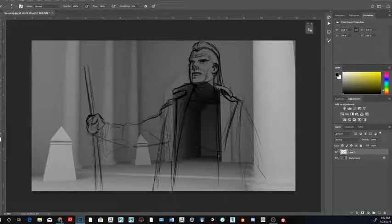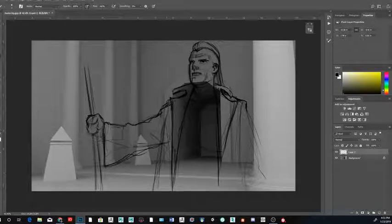So I'm just exploring different ideas for the outfit. Seeing what I like. Might change it all. Who knows? And then, I want it to be kind of like a robe, but not totally exactly like a robe. Yeah, I don't like that. I'm just going to erase that.